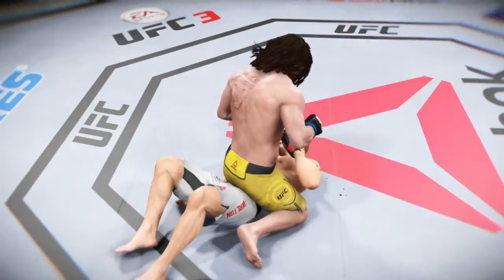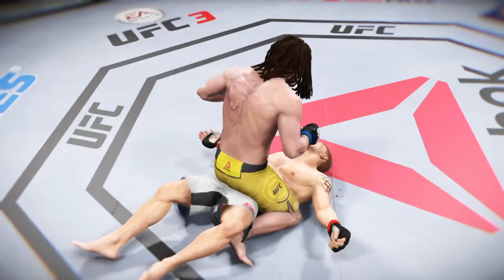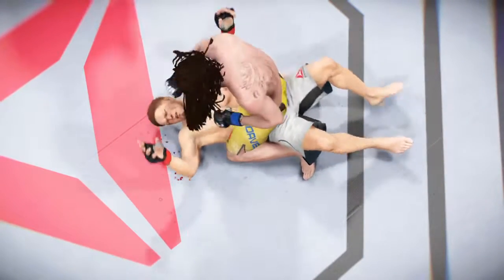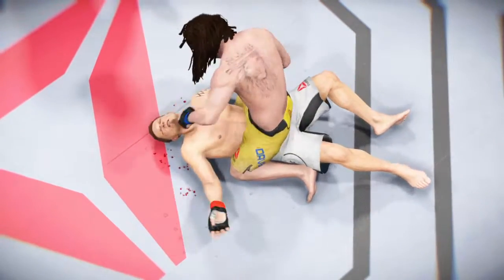Well, that's the way they used to ground and pound fighters back in the day, literally trying to pound your opponent's head through the canvas. Elbows and strikes and hammer fists one after the next, an offensive explosion on the ground that gets him the knockout win here tonight. Check it out again.